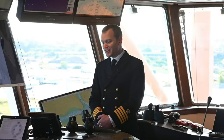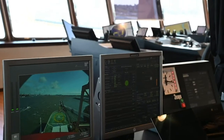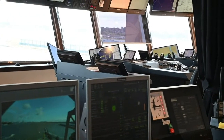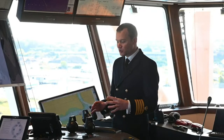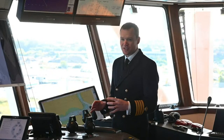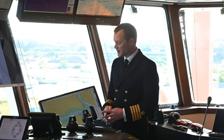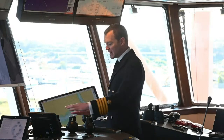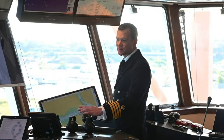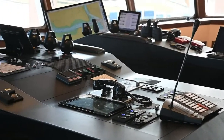Well, there are an awful lot of buttons and dials up here, and it's quite a complicated space, but the most important bit is where I'm standing now. From standing here, you've got all the controls for the engines, the thrusters, and the steering. So this is the main conning position that we can drive the ship from. These are the controls for the main engine, these are the controls for the steering, and all this is the controls for the thrusters. So there's nothing in terms of driving the ship that you can't do from standing right here.